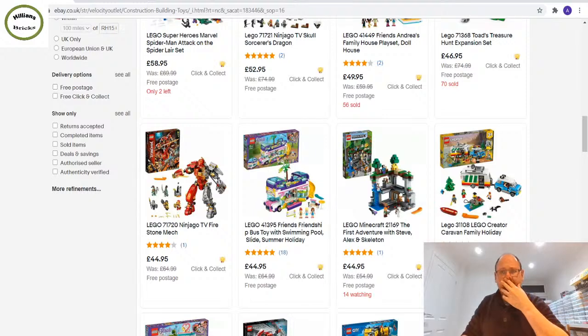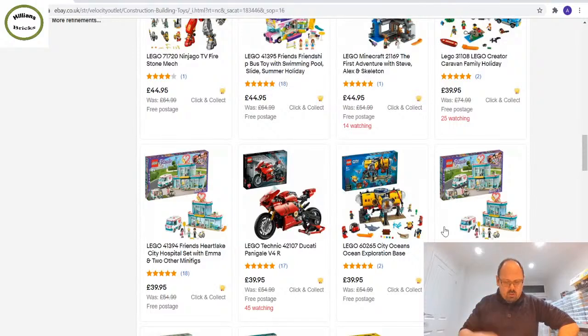Doesn't work from a part out perspective, but I think in the future it might, you would probably make a profit on this if you were to resell this. So I do think that's quite a nice deal there. So I think that's it for eBay.